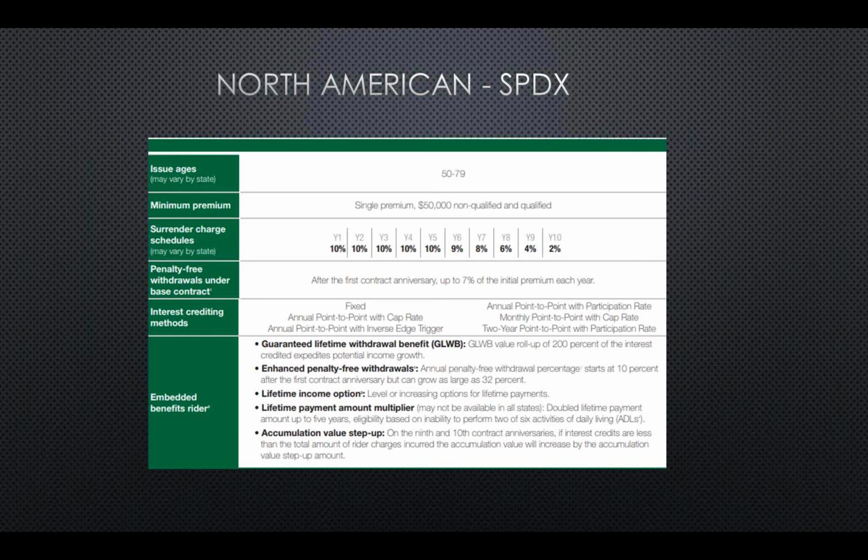One unique thing about this product is with the SPDX, they do have enhanced withdrawal feature. Free withdrawal is initially 7%. For each year that the client does not take a free withdrawal, that withdrawal percentage does increase. It does cap out at 32% eventually. So, a great way if your client's just looking for free withdrawal, but not sure if they're going to need it, but wants it to build. It's a good way to have some kind of cumulative withdrawal there as well. So a unique thing there.